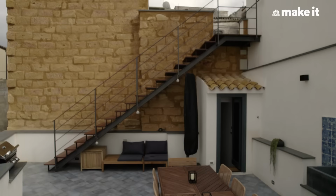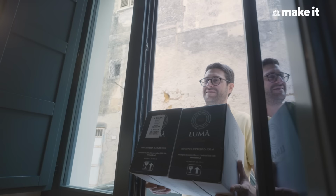I will never sell this house. I've had many offers. I have a cousin. I've already told her she can have use of the house if I pass away before her, and then after that, it's going to be donated to the village. Prego. Prego. Grazie mille. Thank you.